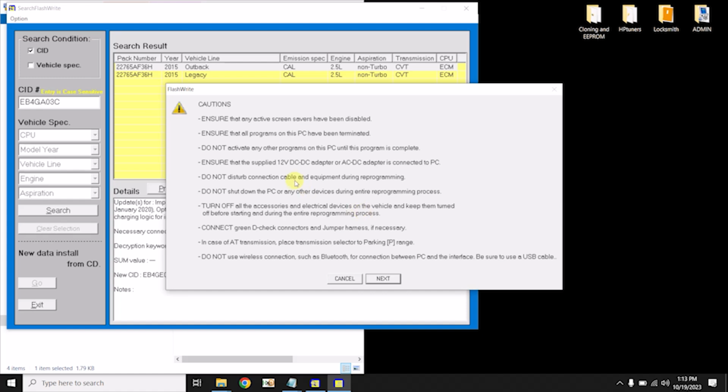Make sure that you turn off all your screensavers. Power settings are good. Plug in your computer. I don't really have mine plugged in, but we have a good battery. Now you have to have a battery maintainer on these. These don't like above 14 volts. So I have this one set to like 13.6 or something.